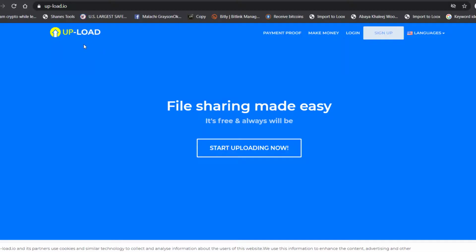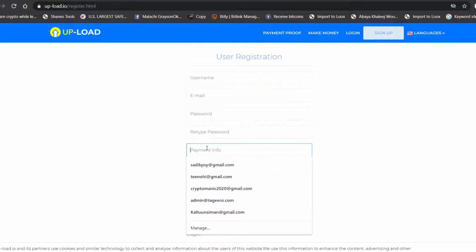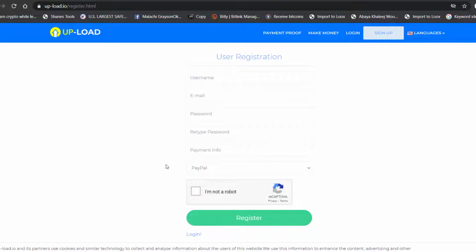And the first website we're going to go to is to sign up to up-load.io. Now the signing up is pretty simple. All you have to do is enter your username, your email, your password, and the password again, and a payment method, which is going to be your PayPal if you have one, or Payeer, Perfect Money, web money, Bitcoin, and all of those good payment methods.